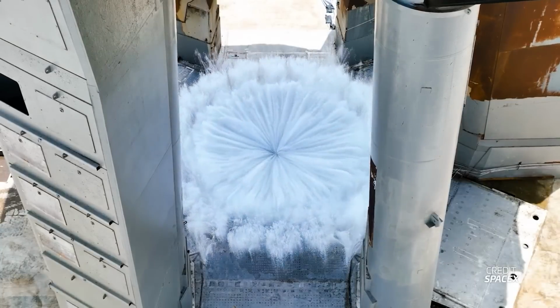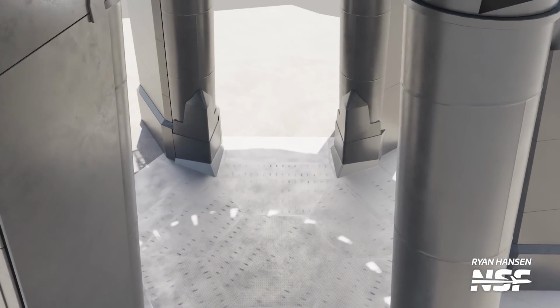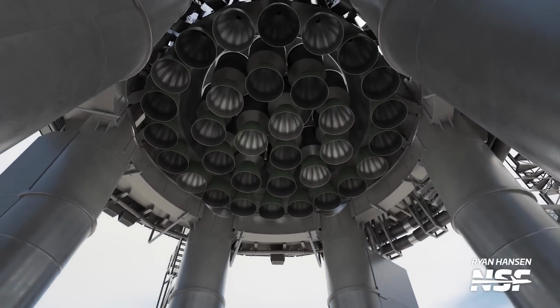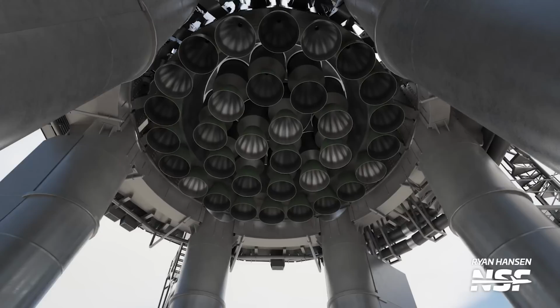Why doesn't that central point melt at all? After all, it doesn't seem like there's much water on it. Well, to understand how it works, we need to look at this system from another perspective. Super Heavy's 33 Raptor engines sit above the plate, and these are arranged in a central cluster of 3 engines, a middle ring of 10 engines and an outer ring of 20 engines.